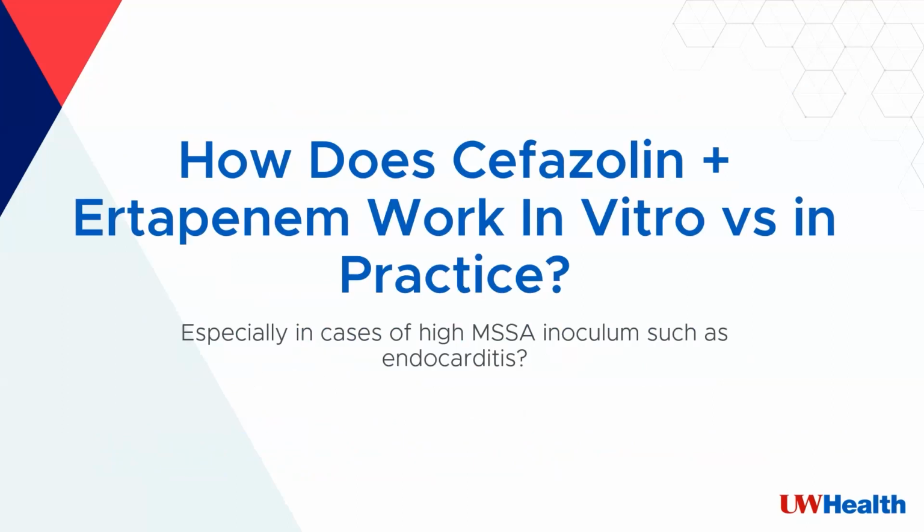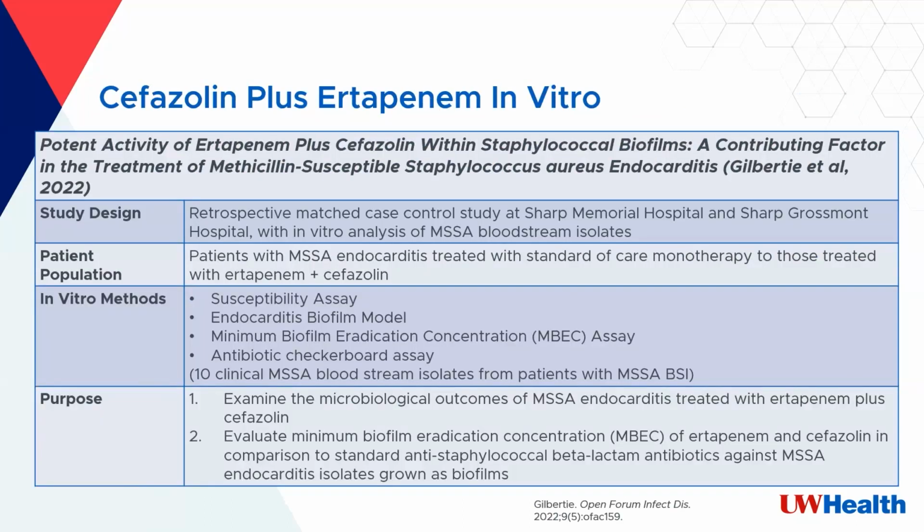So how does cefazolin plus ertapenem work in vitro versus in practice? We're especially thinking about those high inoculum risk infections like endocarditis, pneumonia, abscesses, and such. Recently, this paper came out by Gilberti et al., which included our own Warren Rose at the School of Pharmacy. This is a two-part study that looked at the in vitro analysis of the MSSA bloodstream isolates that were pulled from the retrospective side of this study for the patients.